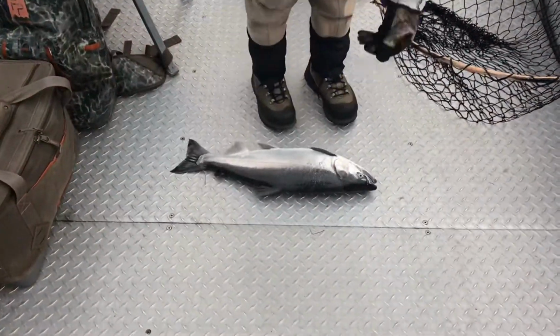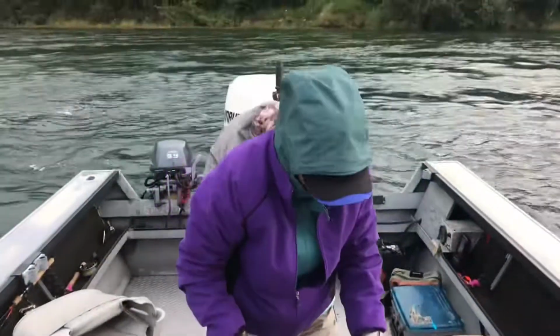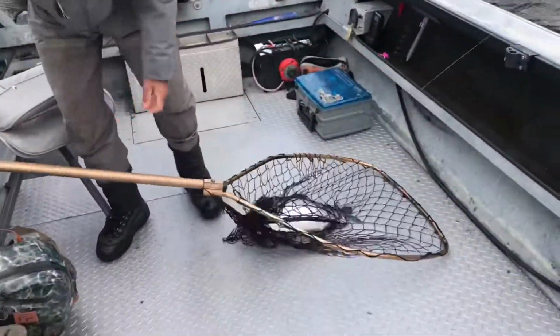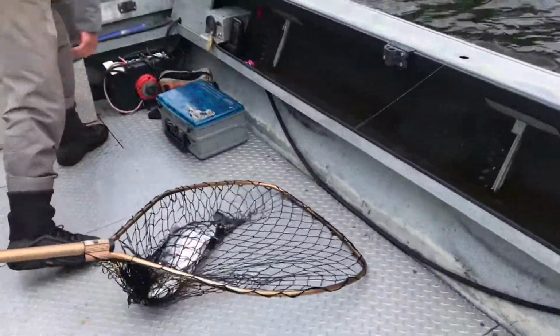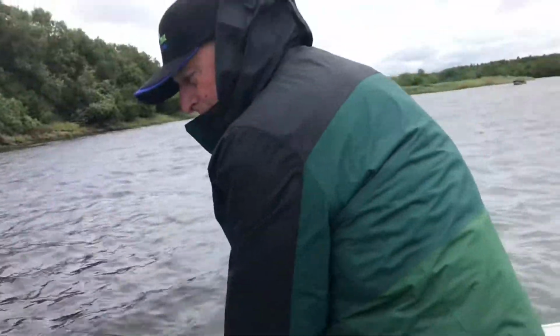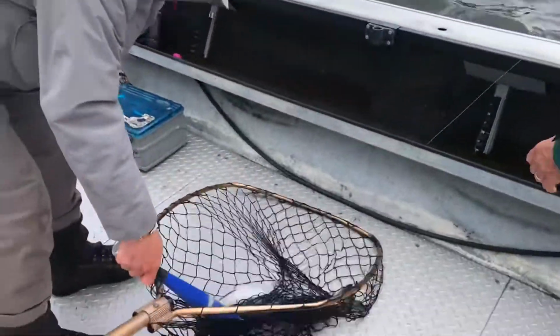It's a big fish. This is a good spot. Wow. Another fish. Oh my god! Woohoo! Yeah! Gotcha. Oh my goodness!